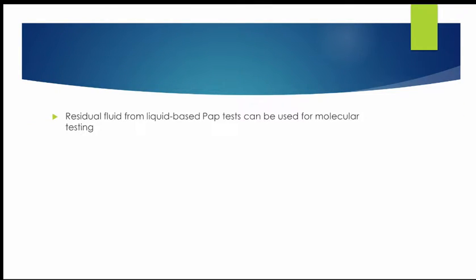So just to go over the molecular testing, since we have switched over from conventional PAPs to liquid-based, one of the advantages of a liquid-based PAP is that any of the residual fluid left over in the test can be used for molecular testing.